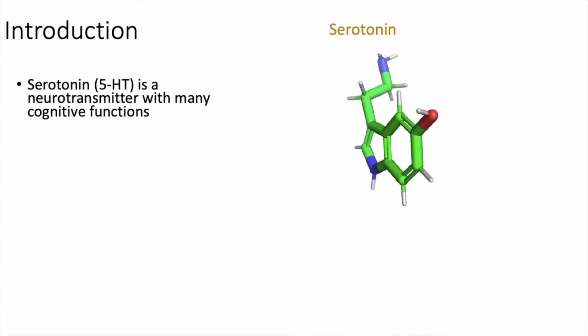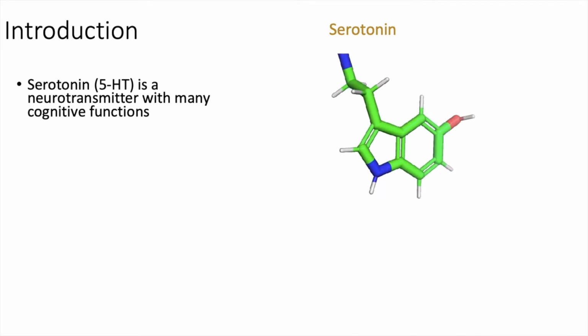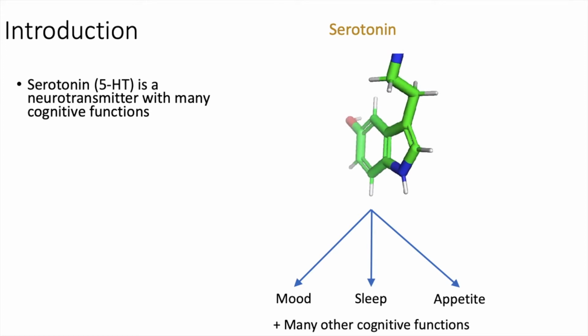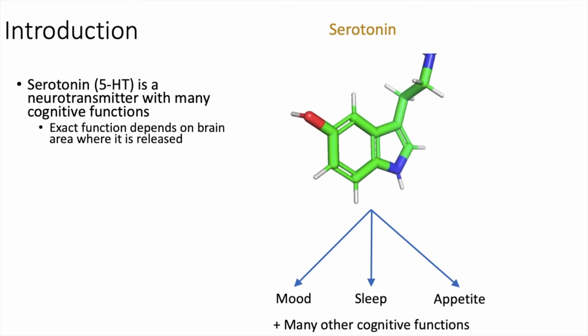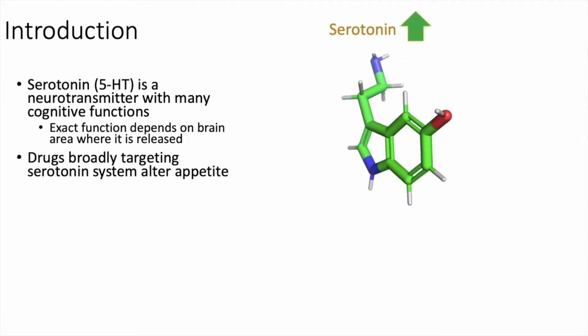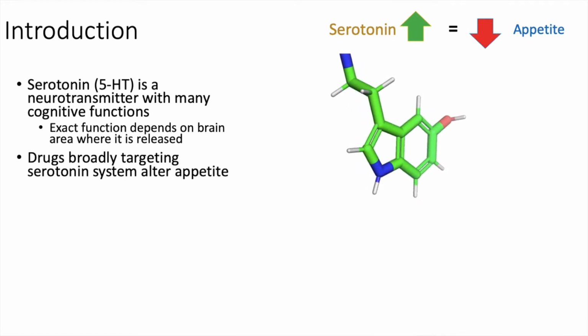5-hydroxytryptamine, also known as serotonin, is an important neurotransmitter involved in a wide variety of cognitive functions. These include but are not limited to mood, sleep, and food seeking. Its function depends on the brain area where it's released and in what serotonin receptors that it activates. Scientists have been interested in targeting the serotonin system for its role in appetite regulation.